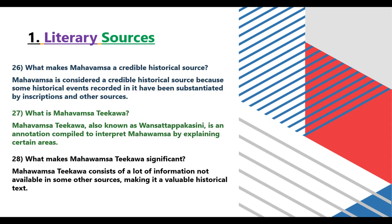What makes Mahavamsa a credible historical source? Mahavamsa is considered a credible historical source because some historical events recorded in it have been substantiated by inscriptions and other sources. What is Mahavamsa Tikava? Mahavamsa Tikava, also known as Vamsatthappakasini, is an annotation compiled to interpret Mahavamsa by explaining certain areas.